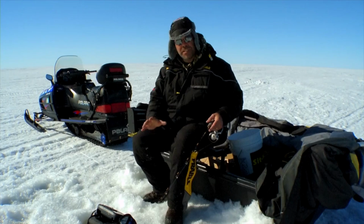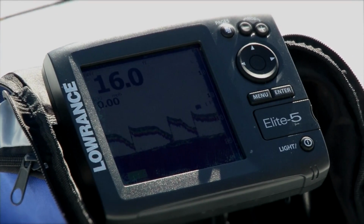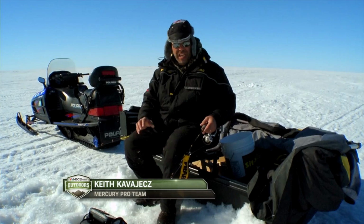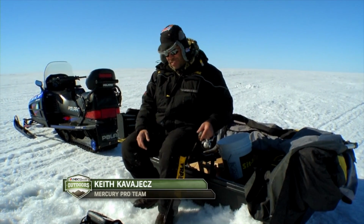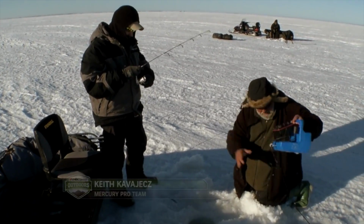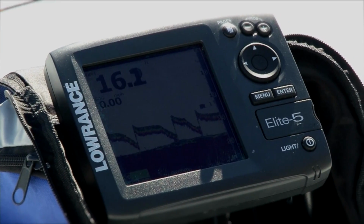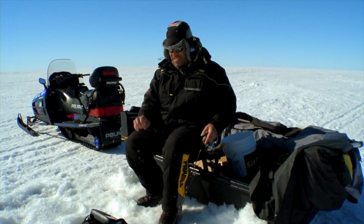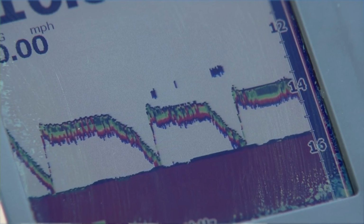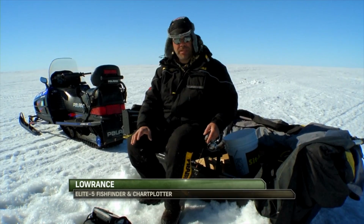One of your most important pieces of equipment out here is going to be your fish finder. And the main reason for that is when you're out ice fishing, a lot of times fish will actually come and investigate your lure, and you have to fool them into biting. Now, one of the big debates is what's better, a sonar like a flasher or a sonar like this LCD unit here. The one thing that I really like about an LCD type unit is that it's much easier to interpret what's going on. You don't have to learn to read it, it shows you what's happening down there.